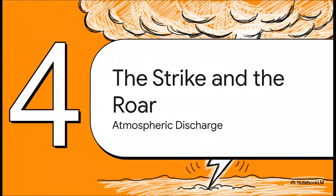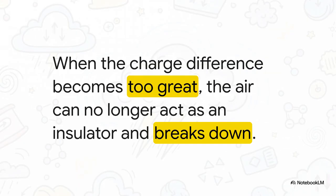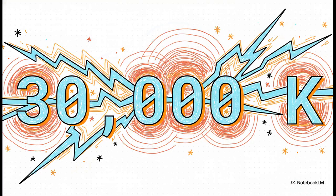Okay, the stage is officially set. All this tension has been building up between the cloud and the ground. And now we get to the main event, the spectacular flash and that unforgettable roar. You see, air is actually a really good insulator. Electricity normally can't just flow through it. But the electrical difference we're talking about here is so huge, so powerful, that eventually the air just can't hold it back anymore. The insulation fails. It completely breaks down. And when that breakdown happens, the energy that's released is just staggering.